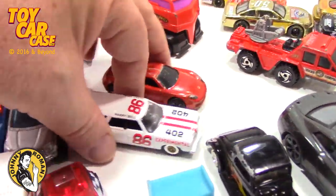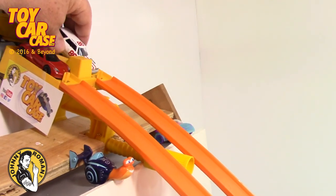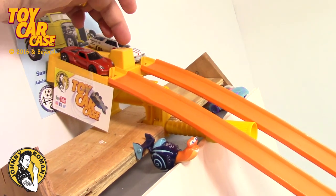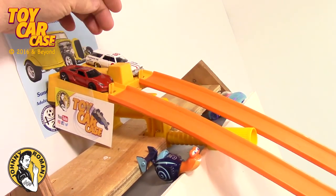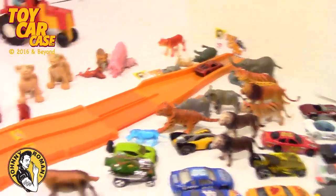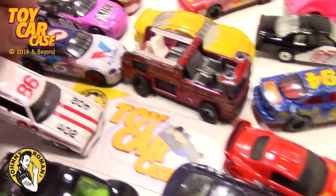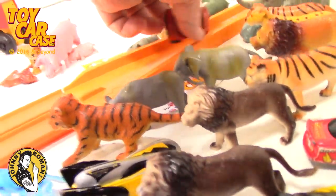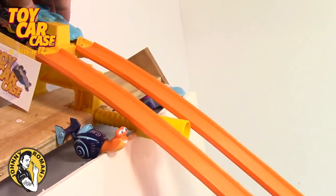Let's race these two. These were two individual cars that I just got. Sometimes you just find one. Not ones that Johnny liked, with rear riders, so that might not go so well. Like I said. But it's a very cool car. This guy has no wheels. He might not be good at all, but let's try him.